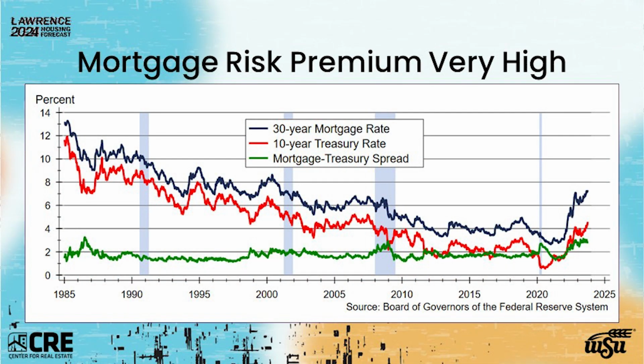The 30-year fixed mortgage rate is typically tied very closely to the 10-year Treasury. So the blue line on the top here is the 30-year fixed mortgage rate going all the way back to 1985. The red line below it is the 10-year Treasury rate. And you can see they move pretty much in tandem with one another. The green line at the bottom shows the difference between these two interest rates. And that's the risk premium for mortgages as opposed to having a very safe investment like a 10-year Treasury, okay?